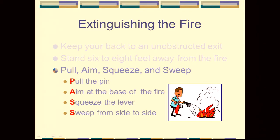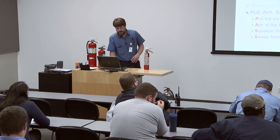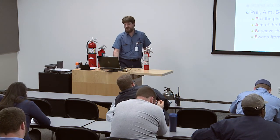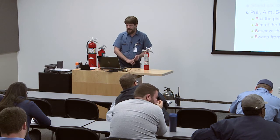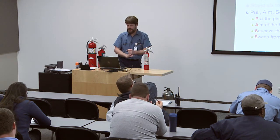You don't want to aim at the top, because that's just the heat. You don't want to aim at the middle. That's not where all the fuel is. It's all down below. So you have your unobstructed exits. All fire extinguishers placed near the exit. We talked about that. 6 to 8 feet. Talked about that.